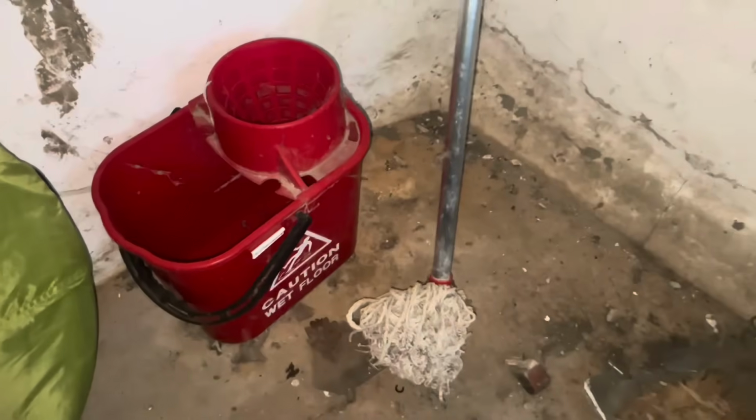You can see it, the mop looks quite new. I don't know what that is. I'm not going to touch anything, can I? That looks a bit dodgy. No idea what that is. Got an old tap.